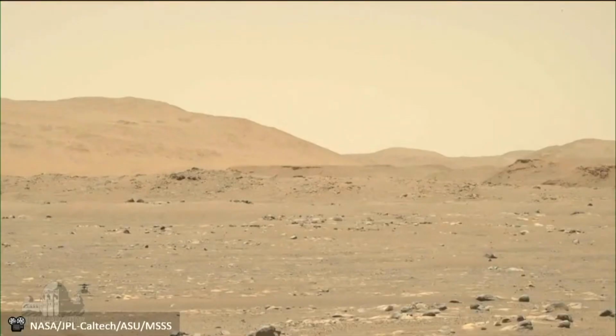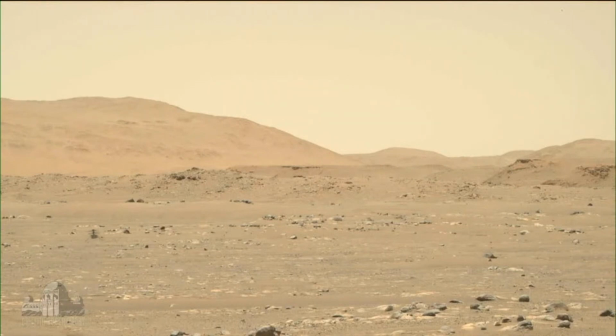Now, what about that helicopter, Ingenuity? Right here, take a look at this. This, I believe, actually is the third flight. On the second flight, it went up again a little higher and came down successfully. Here you see the blade spinning over on the left-hand side of the image, and there it goes up into the sky. And then it's going to do a little tilt, and off she goes.